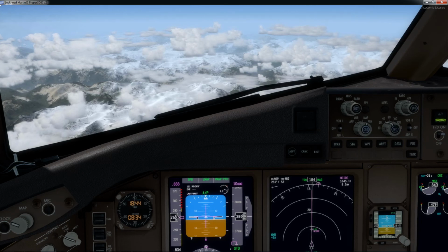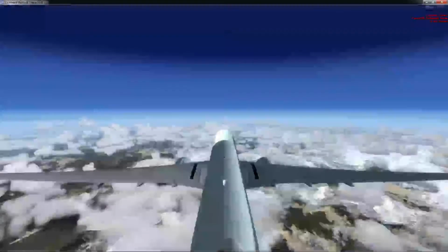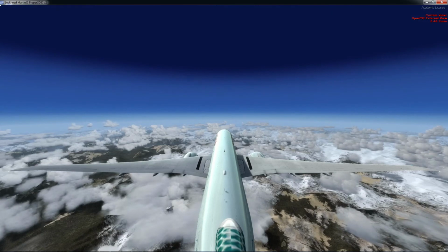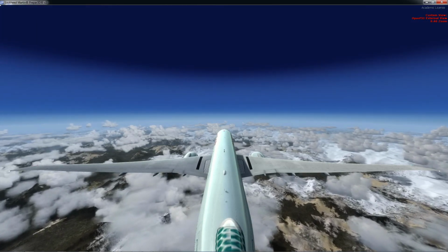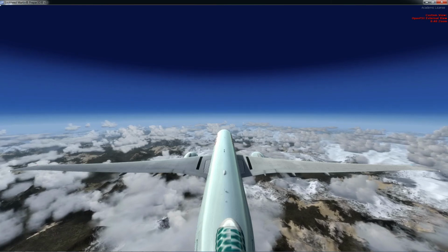Ended up being a really smooth flight, actually, across the Atlantic. Very non-eventful at all. Not that we were expecting much, but you never know what's going to happen.